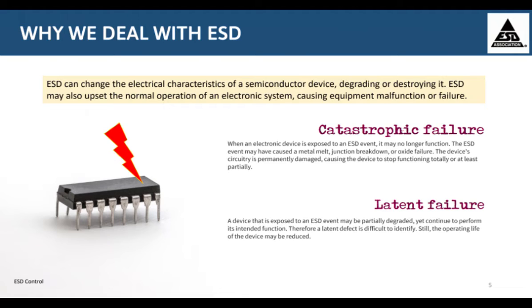There are two failures ESD can cause inside of a product. Catastrophic failure is when an electronic device is exposed to an ESD event and no longer functions. The ESD event may have caused a metal melt, junction breakdown, or oxide failure. The device's circuitry is permanently damaged, causing the device to stop functioning totally or at least partially. The second ESD failure is latent failure. This is when a device is exposed to an ESD event and is partially degraded, yet continues to perform its intended function. Because of this, a latent effect is still difficult to identify. Still, the operating life of the device may be reduced.